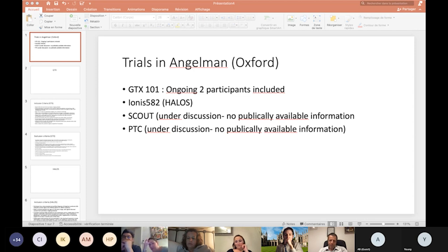SCOOT is a trial that aims to investigate the effect of a component against epilepsy in the patients. I've checked today, but I could not find a lot of public information, so it's difficult for me to share the synopsis that I've received confidentially from the company. And PTC, you've heard about them, have developed the AAV9 gene therapy. Here also the protocol, as far as I found this morning on the internet, is not yet public. So it's difficult for me to go into detail of the protocol.